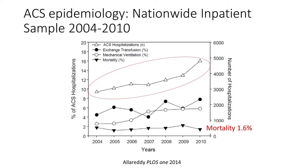Looking at a little bit more recent epidemiology from a nationwide inpatient sample, which has important caveats as it is from billing coding, this showed a mortality of 1.6%. Importantly, in the red oval, in each year, the number of hospitalizations was still increasing.